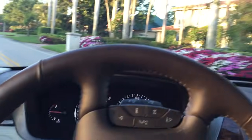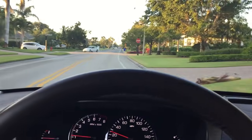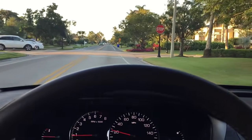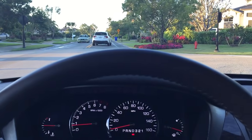Not a big fan of the turning radius, but of course I'm used to these Mercedes where the front wheels just fold over on the car, so hard to put up on anything against that.